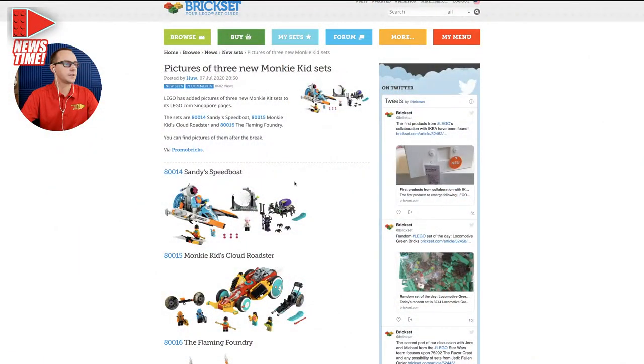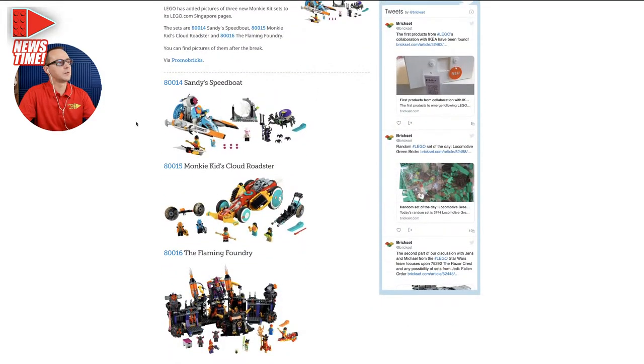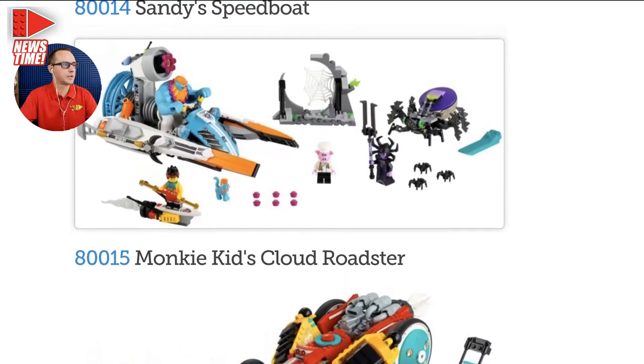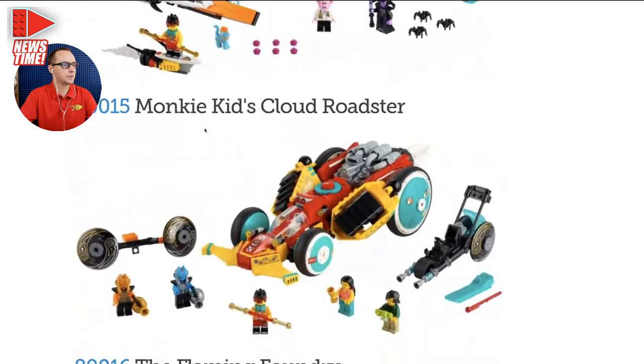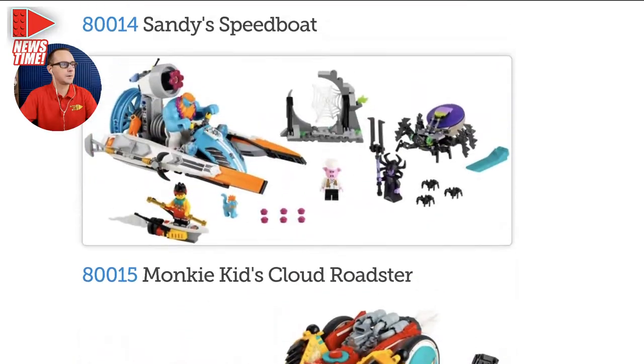Just a quick glimpse on the new Monkie Kid sets. Let me just bring this up. Okay, so basically three sets in total: 80014 Sandy's Speedboat, 80015 Monkey Kid's Cloud Roadster, and 80016 the Flaming Foundry. Brickset just did them in real quick succession, just an overview, but I'm gonna go through every single picture that we have so far, and we're gonna talk about them for a second.